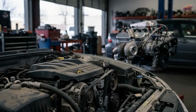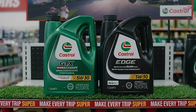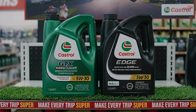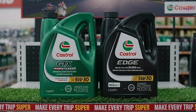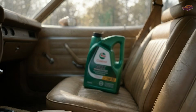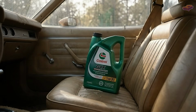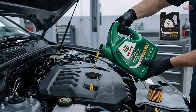Being completely fair and clear, these two simply share a brand name rather than hiding any secret owner, so the value here is really about choosing the right tier for your own needs. The GTX family, including its popular Magnatech version, leans on clinging additives that aim to protect your engine during those vulnerable first few moments right after a cold start.